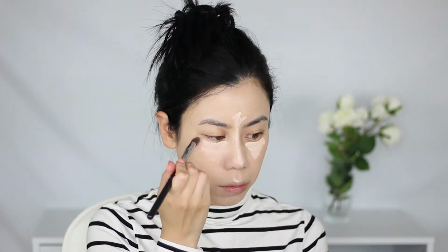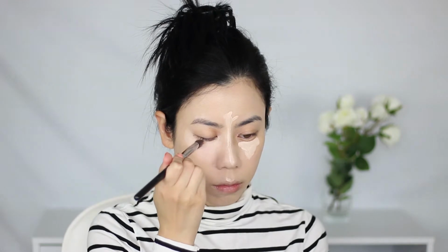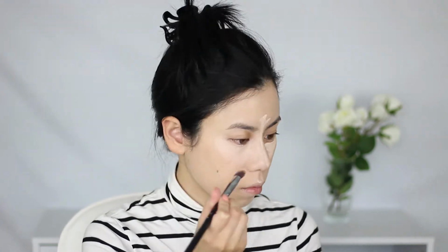This is really good if I'm just filming videos like this or I'm just going out, but if I'm going to work, then the difference between this and my own skin tone is a little bit too much. But I love this. I love the pigmentation. I love how creamy it is. It goes on really nicely. It lasts really well. I would say the cream concealer is definitely a favorite with me.